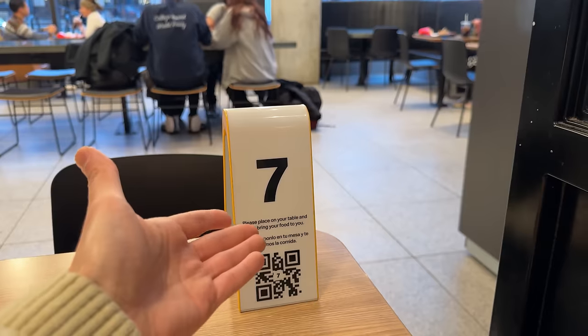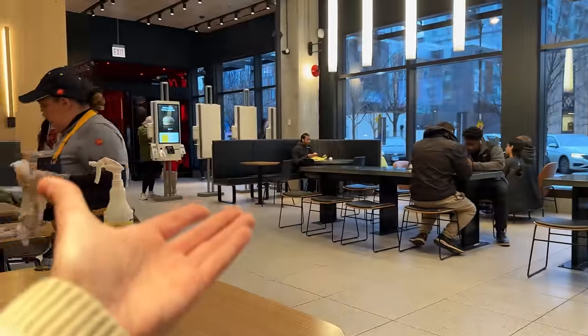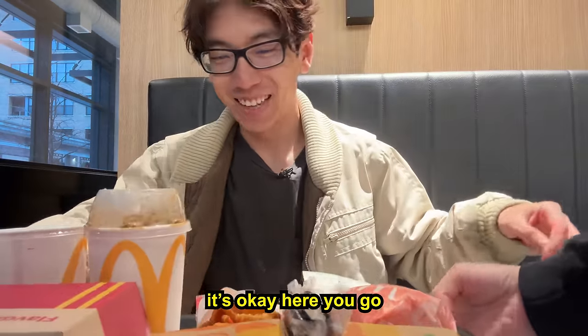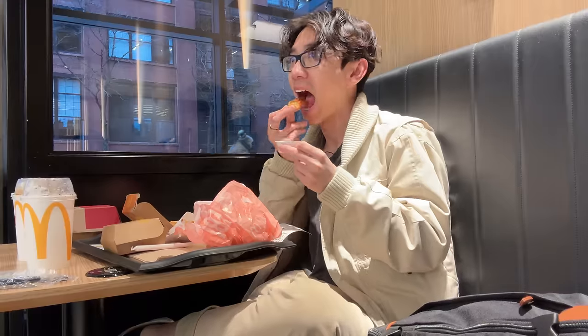So I'm at my seat, table number 7. And y'all, this McDonald's is so nice. Hello. I ordered a lot. Thank you, appreciate it. Look at this haul. Oh my God. This is gonna be a good chicken nugget. I can already tell. Those gotta be the best nuggets I've had.